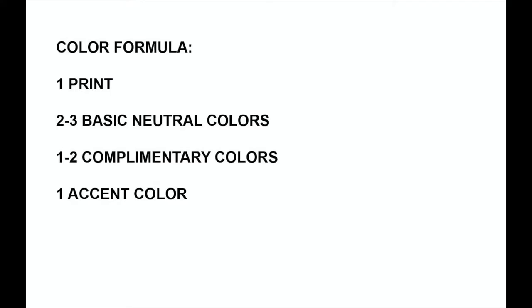Our color formula will consist of one print, 2 to 3 basic neutral colors, 1 to 2 complementary colors, and 1 accent color. Neutral colors are very important for a capsule wardrobe because they're timeless and they're very easy to mix and match with already existing pieces in your closet.